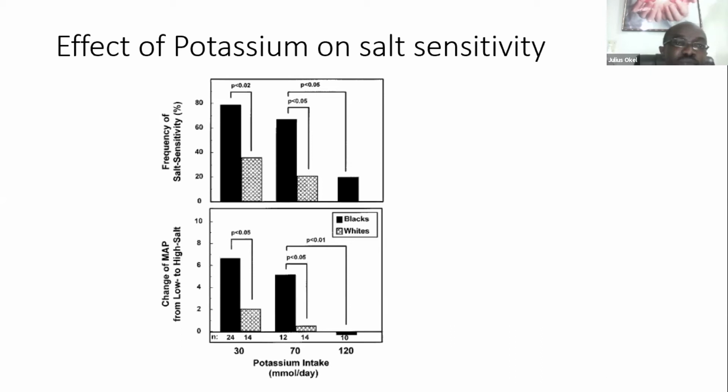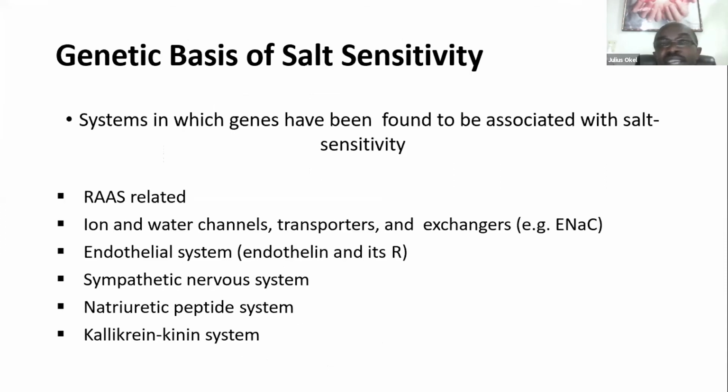I mean, this has to be taken in context. For example, those of us who treat patients who have CKD, especially advanced CKD, CKD 4 or 5, this may not apply, but for early CKD and patients who don't have CKD, potassium will be a useful addition in their diet. What about the genetic basis of salt sensitivity?